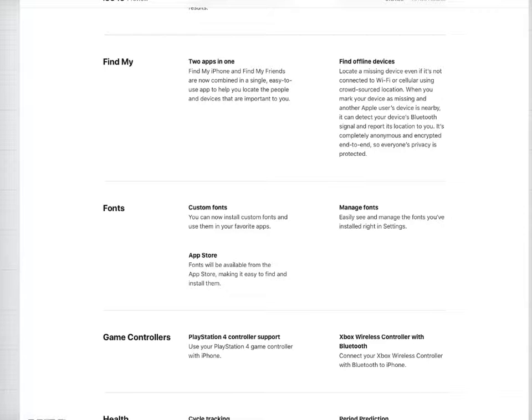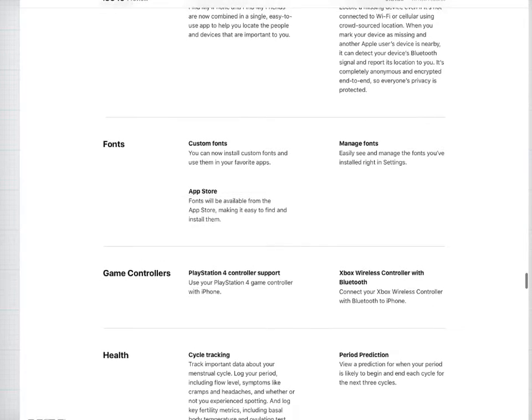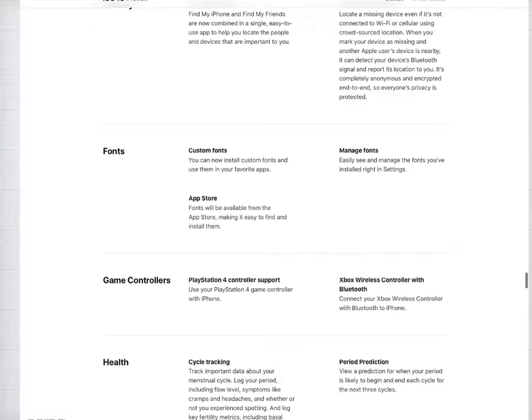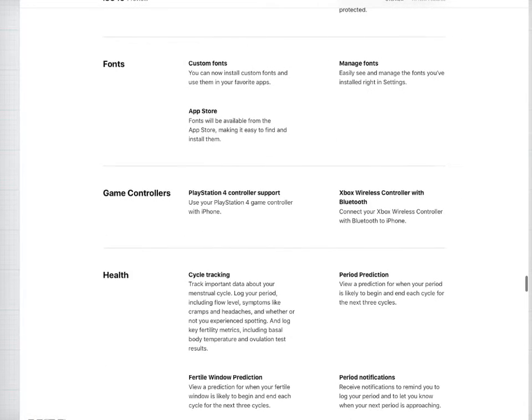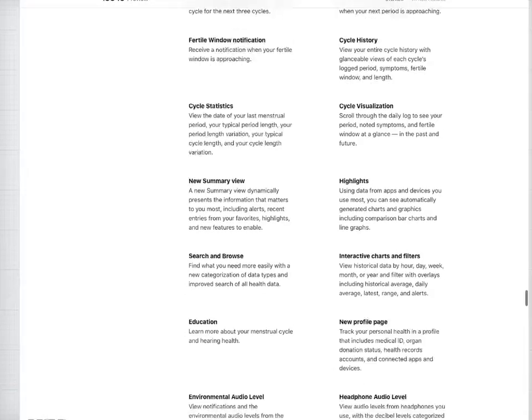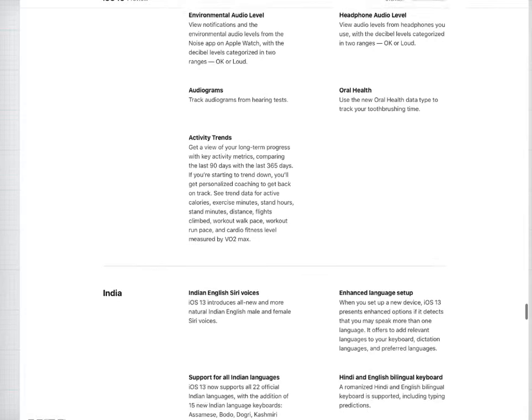And now it can find your device, even if the phone is turned off, because it uses Bluetooth, and it'll tell you the last location it was. So that's really a nice feature, especially if you lose your phone or if you have one of your loved ones who you want to find out where they are. You can actually do it that way. It's really good. Health, as I said, has a lot of really new updates that are designed to work with the Apple Watch. And that's it.